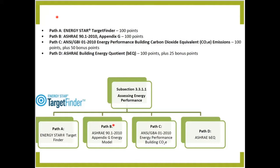Again, these are all optional, though, these are not required. Or they're using the ANSI GBA Energy Performance Building C2OE, which I have no clue what that is, and or the ASHRAE BEQ, which I don't know what that is either. To be quite honest, it's not involved in any of the other rating programs. So you can tell that apparently they like Path C and D. It must be something new, something different. As you can see, they're rewarding you extra points to take those two paths.